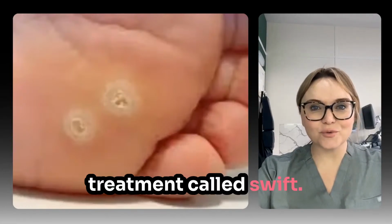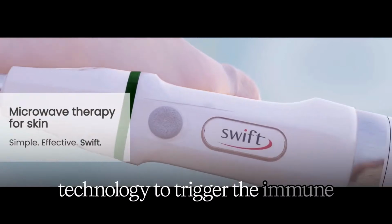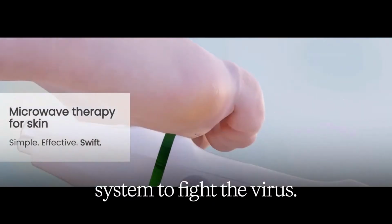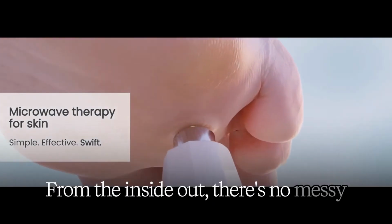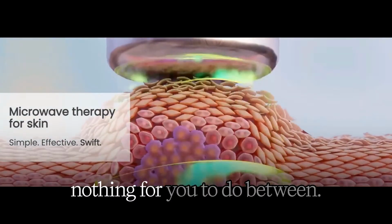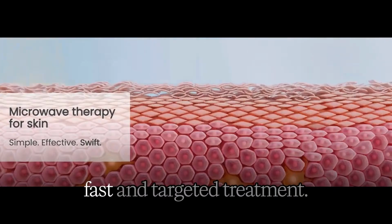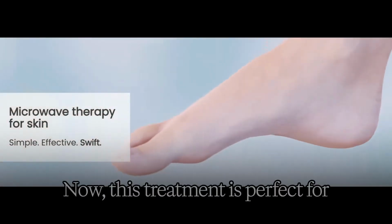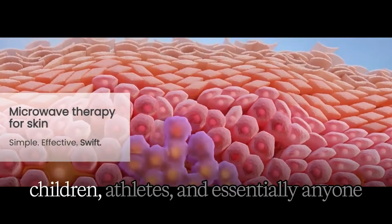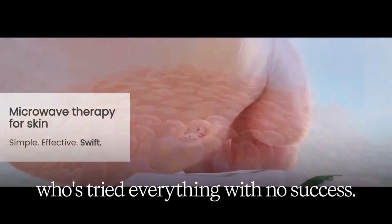Here at Verruca Clinic Glasgow, which is within the Rehab Hub, we use a cutting edge treatment called Swift. This treatment uses microwave technology to trigger the immune system to fight the virus from the inside out. There's no messy creams, no freezing, no downtime, nothing for you to do between treatments, basically just fast and targeted treatment.